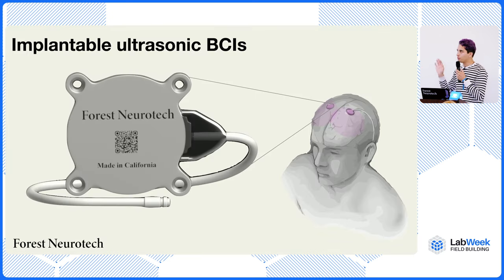So I'll do a brief foray on our company, Forest Neurotech, where we are developing less invasive, epidural implants, within the skull but outside of the brain in the dura mater. These are minimally invasive ultrasound-based implants that allow us to image function throughout the entire brain in humans and also stimulate specific regions anywhere within the brain. This is an example mock-up of what one of our implants looks like. If you're curious, I have a couple in my backpack. You can come check them out later and actually see the chip inside. It's pretty cool.